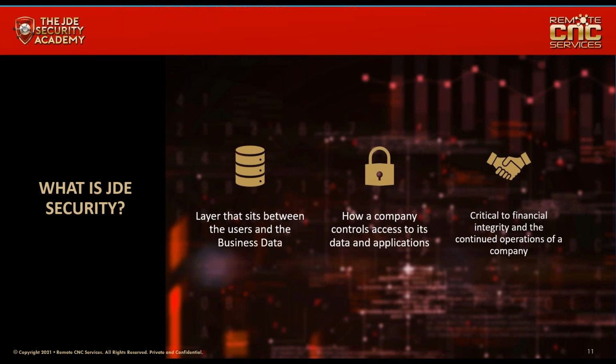It's also critical that security be a part of the discussion for every implementation and upgrade from day one. You don't want to wait until 2 weeks before go live and say, hey, let's look at security now and see what we can do. At that point, it's too little too late to really get an effective security implementation done in that amount of time.